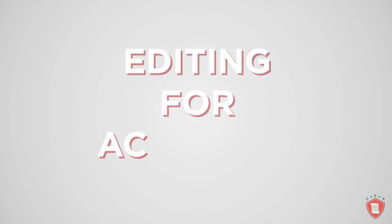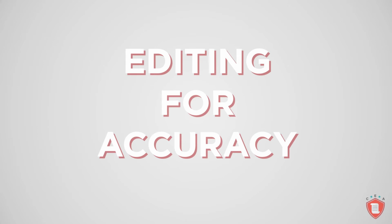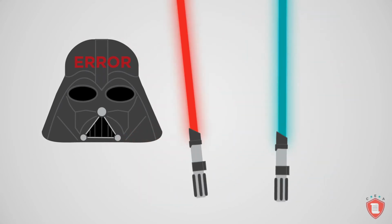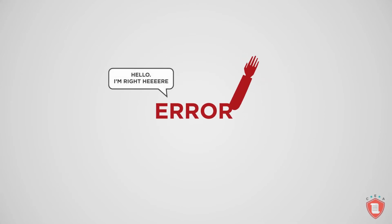The final step in the triple edit is editing for accuracy. This is the phase of editing that includes what you often refer to as proofreading. Errors are your enemy, big and small. Hunt those errors down. Scare them out of their little hiding places. And there are sure to be a few of them hiding in plain sight.